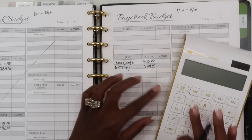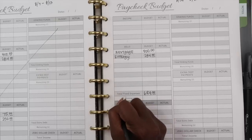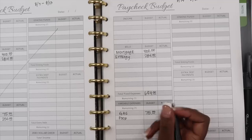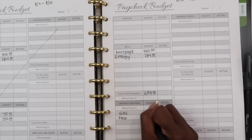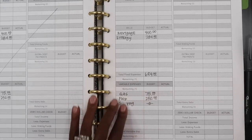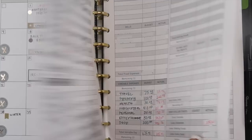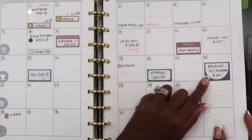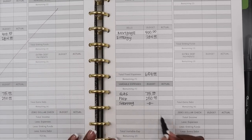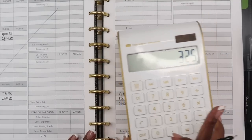So let's add that up for the bills. That's $284, $684. Then let's do gas. We're gonna do $75 for gas. Food, which is going to be groceries, $250 for food. Shopping, I don't see me doing any shopping this week. And so I don't think I'm gonna do anything else entertainment-wise. I am going to brunch. What is brunch? Brunch is going to be on the 20th, which is Saturday. But I believe I'm going to use my cash envelopes for that, so I'm gonna leave that off. So let's just add up these two. It's $325.